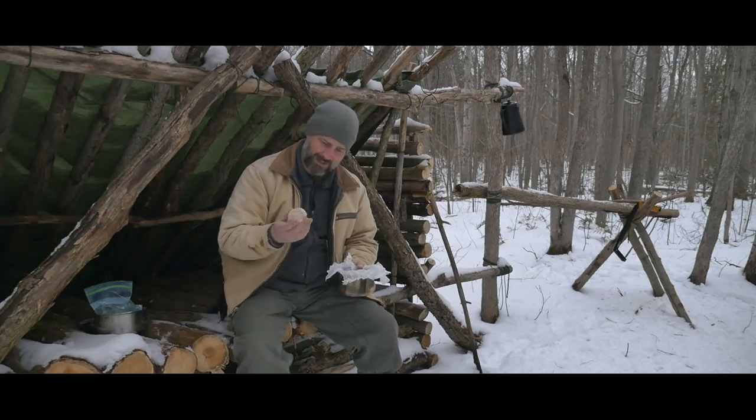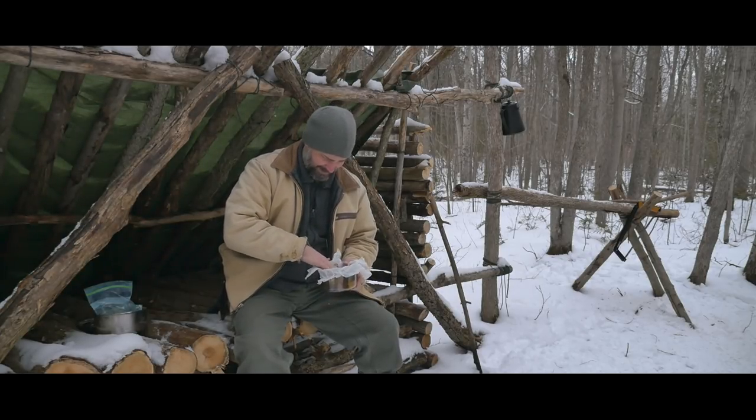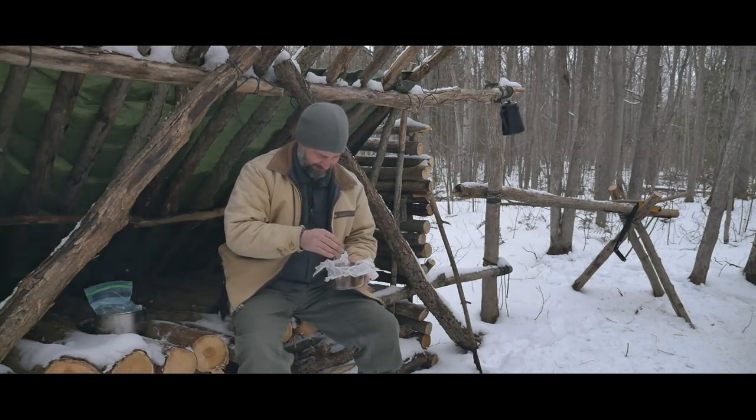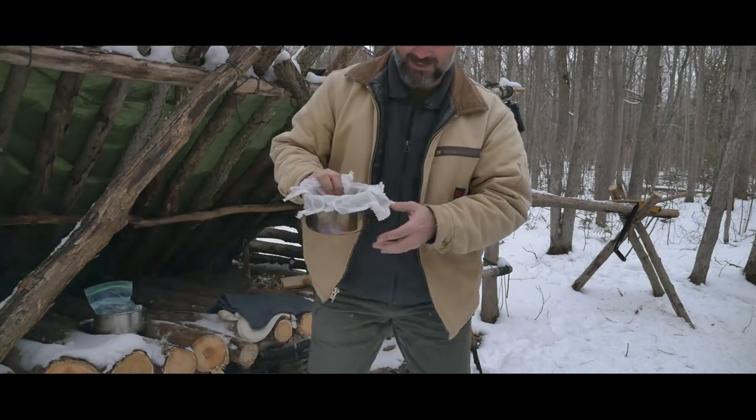Okay, so I've got my dough ball, and I'm just going to stick it in the pot with the parchment paper. Just kind of squished down a little bit. So, let's see.